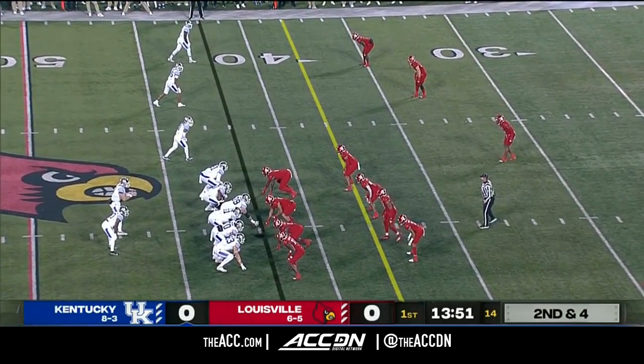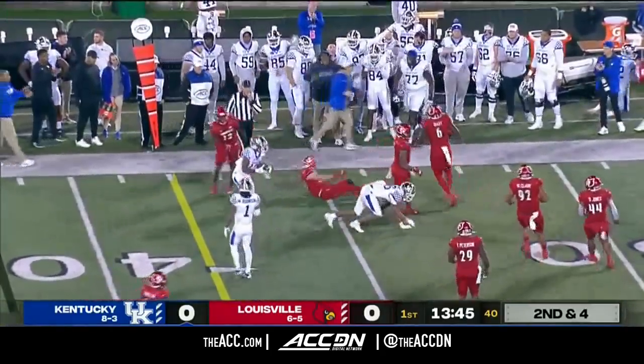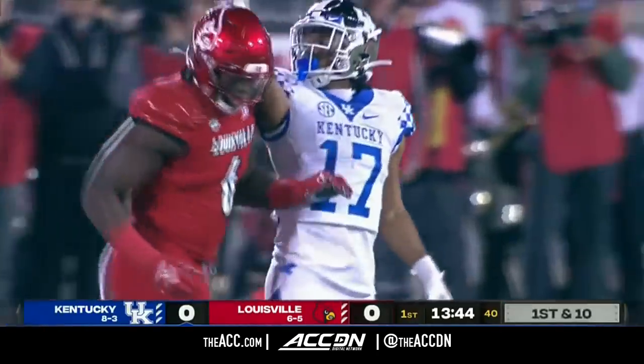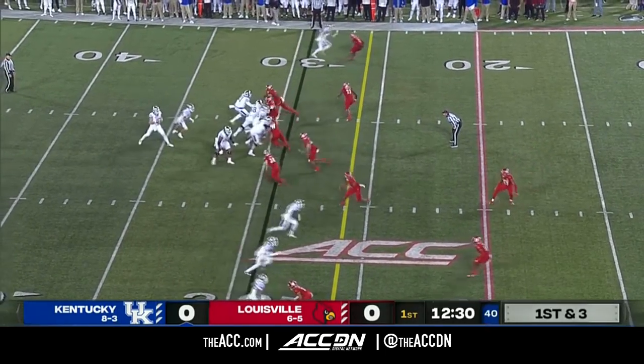Jatan McClain in the backfield now for the Wildcats. He'll get the carry on the outside. Lots of speed around the corner. Tracked down after a gain of about 8 yards. It'll be first down for the Wildcats. Quinterio Cole on the stop. Third down and a long 3 for Kentucky on their first drive of the game.